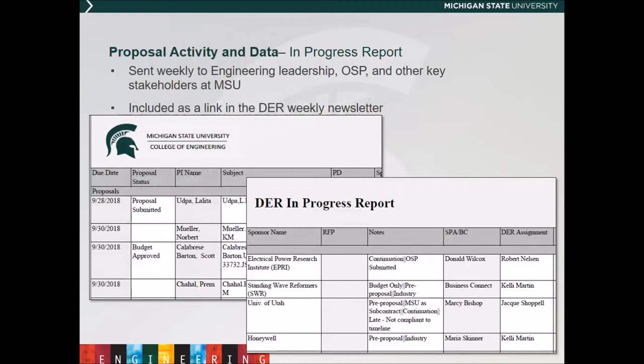Yeah. This report goes to the engineering leadership team, OSP, and there's also a link in the DER newsletter. Do you receive the DER newsletter? Yes. So at the top of the DER newsletter, there is a link. We've been including it for about 6 months now. If you don't get the DER newsletter, please let us know.